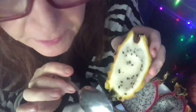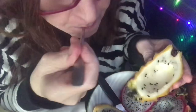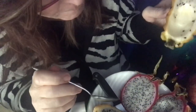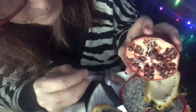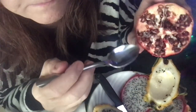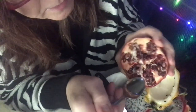But again, three fun new fruits for kids. Possibly they haven't been introduced to it. I'm excited. These are so good. Oh, here's these black little seeds from the dragon fruit, like crunchy, like little, they remind me of black sesame seeds that I love.